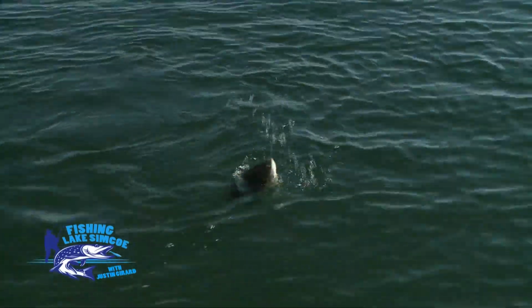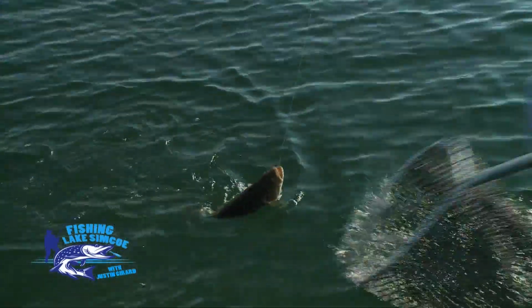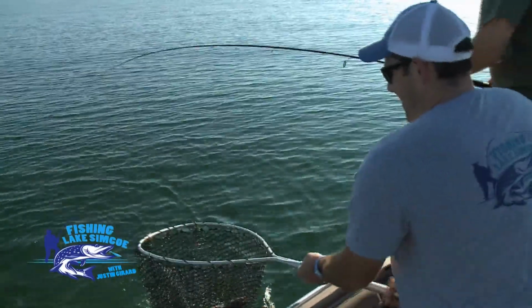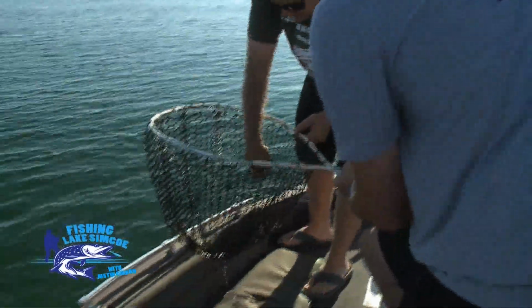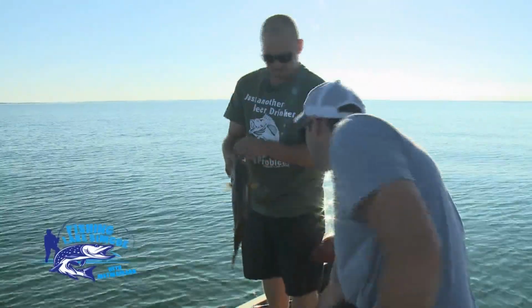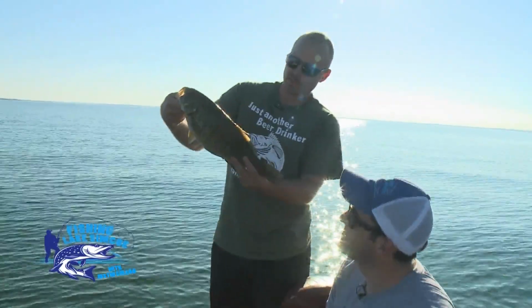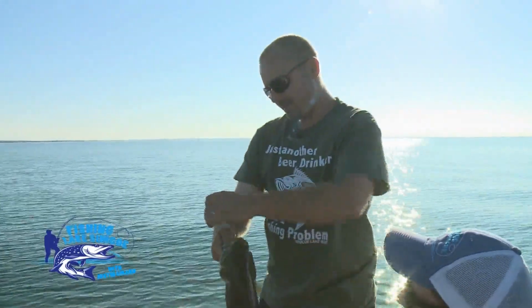That's a nice one, eh? I don't want to just horse him in, but he's pretty much ready to come in now. Whenever you're ready, bud. There you go. Yes. Good job, Jay. All right. There we go. Buddy, do the honors. That's a nice Lake Simcoe smallmouth bass right there. Look at that. Probably 3 pounds, 3.5 pounds. And that on a drop shot rig, right?